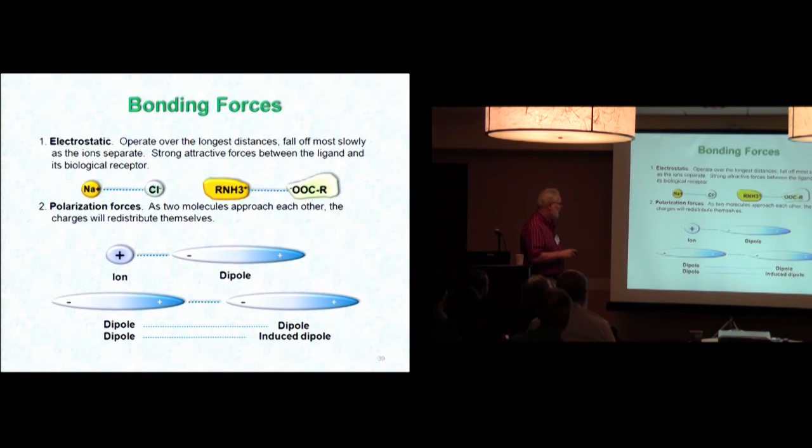And you have polarization forces, where you have an ion-dipole or dipole-dipole. Hydrogen bonding would fall into this category. These are second in strength. In the receptor, we have a lot of polar residues, serine residues, asparagines, things that are polar. So they form good dipole-dipole interactions.